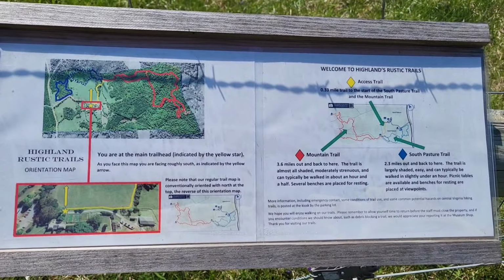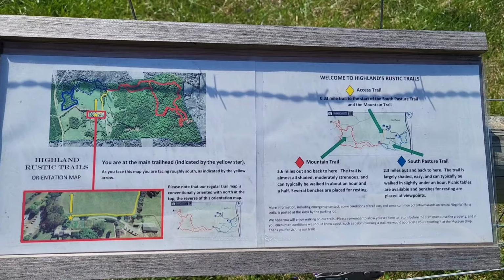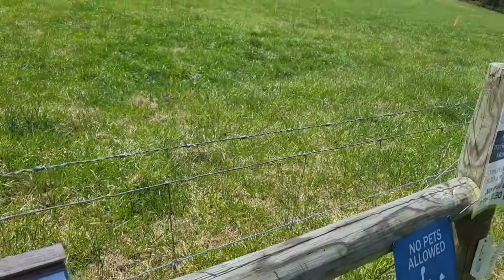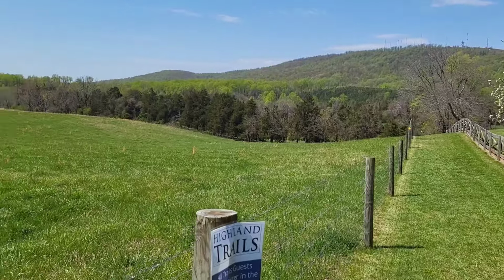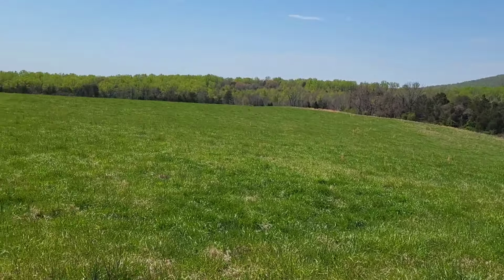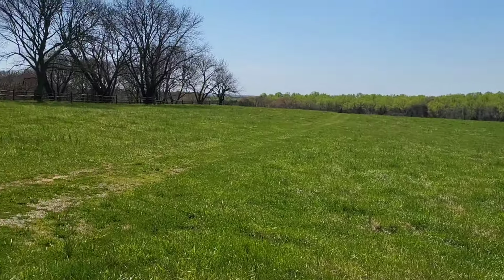There are also a couple of hiking trails on the property you can take to get to know the area better. I may take them next time, and right now I'm gonna head towards the next house on our tour.